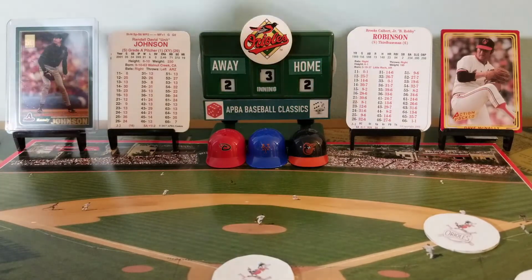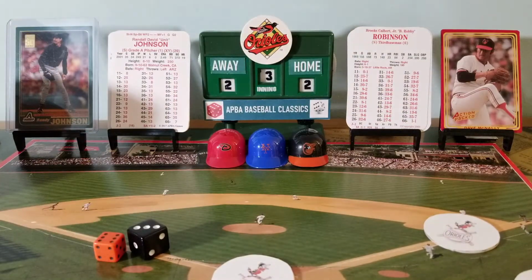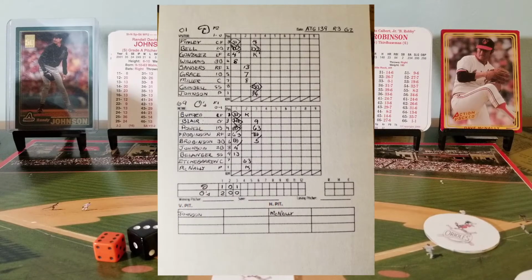Here's the pitch to Brooks Robinson. 3-6 is a pop-up. High in the air to third base. Caught by Matt Williams. That's the end of the third. We go to the fourth. Diamondbacks 2, Orioles 2.